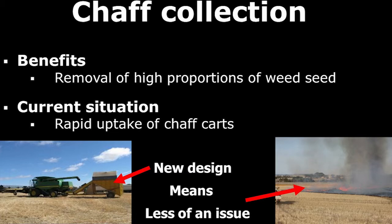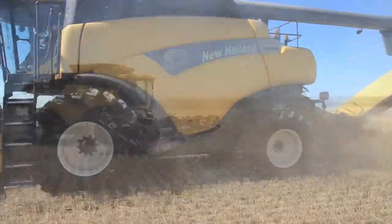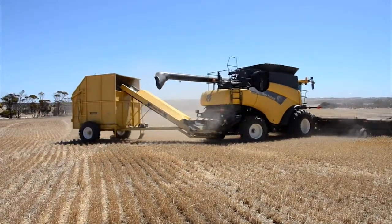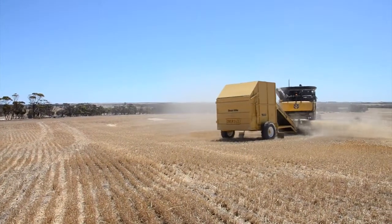What it does with the conveyor belt system is actually leak quite a bit of straw into the chaff material, and so the heaps actually burn out in a few hours now. So they'll burn out in 4 to 6 hours typically for wheat. Previously it was up to 2 to 3 days, so that's a much more feasible method of controlling than previously.